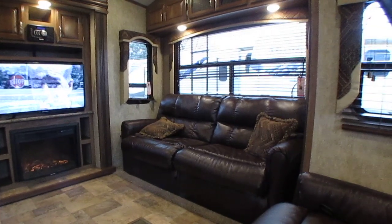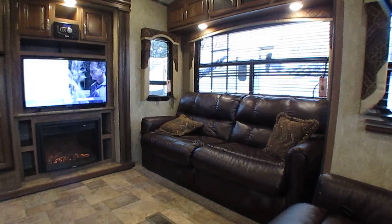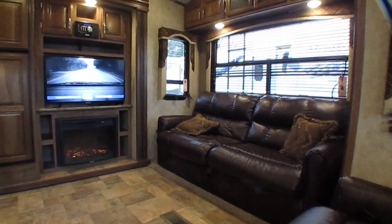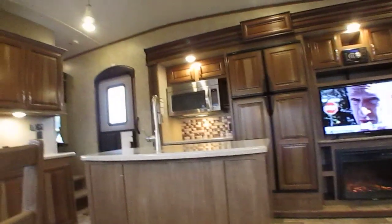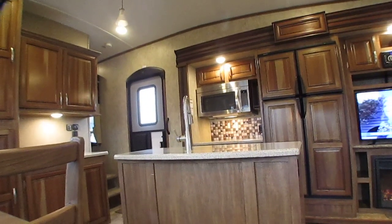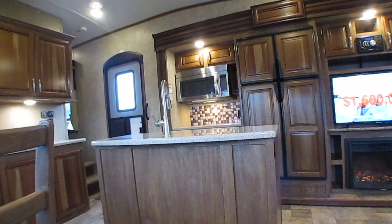Anyway, folks, if you're not going to put a lot of stuff in here, you're going to add 700-800 pounds to that 10,000 pound weight. So make sure your vehicle's rated for at least 11,000 pounds. Now, if you're going to boondock camp a lot and put a lot of stuff in here, you may want a vehicle that can tow a little more than that.